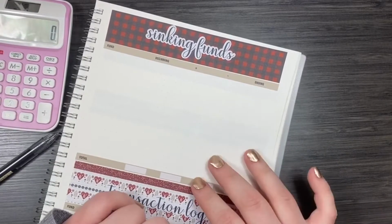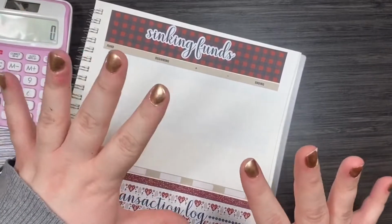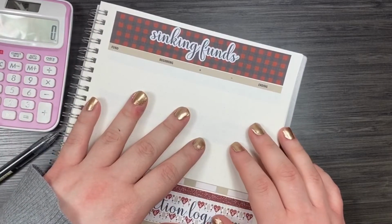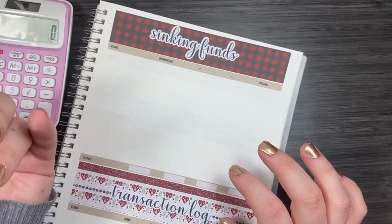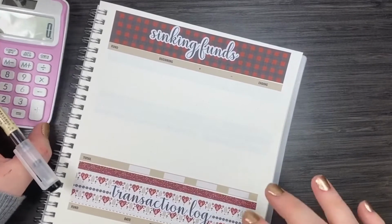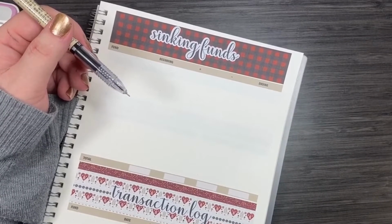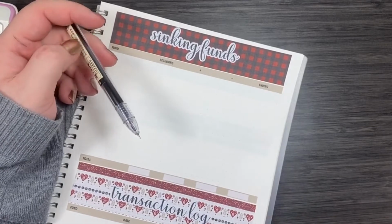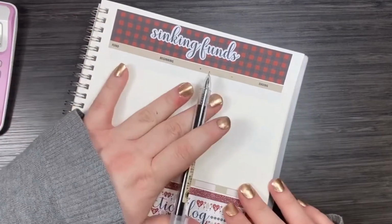Today I'm going to be sharing my sinking funds for the month of December 2020, and I'm using my B5 dot grid notebook that I got from Amazon for like $8, and then I'm using some stickers from Romina Rossa, and I'll leave both of those linked in my description. So let's get into my sinking funds. I am still going to be funding my sinking funds for this month of December, despite me ending my job assignment this month, just that way I'm not like a whole month behind.